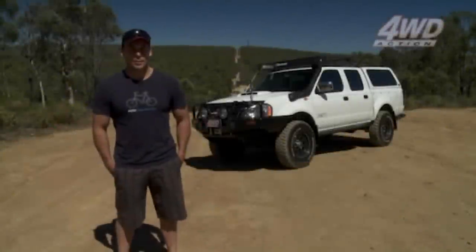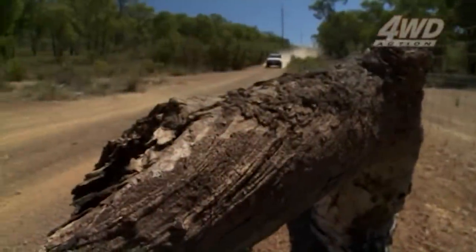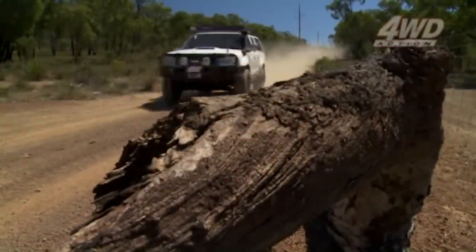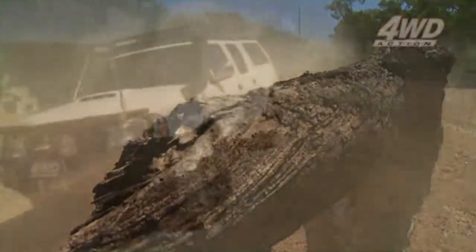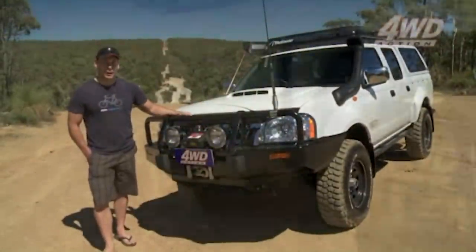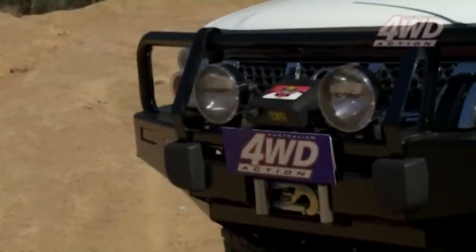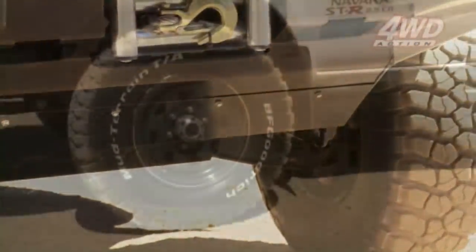Hi, my name's Jason, and this is my Nissan Navara. Up the front here, we've got the steel bull bar for added protection, a 9,500-pound winch, the Light Force spotlights to give us a bit of extra vision at night time, and underneath we've got a 3mm sump guard.